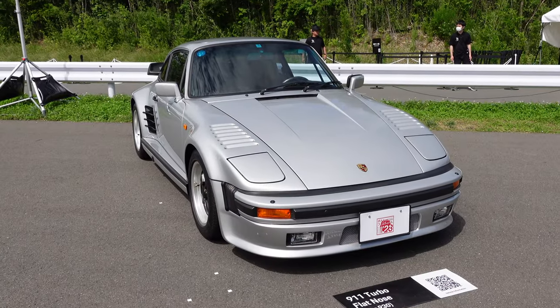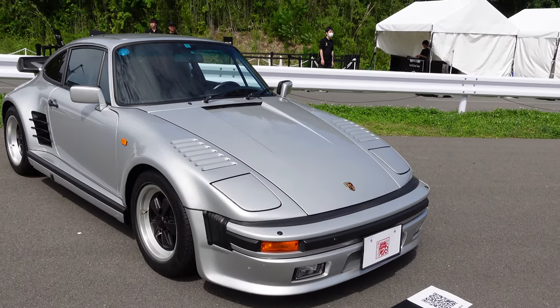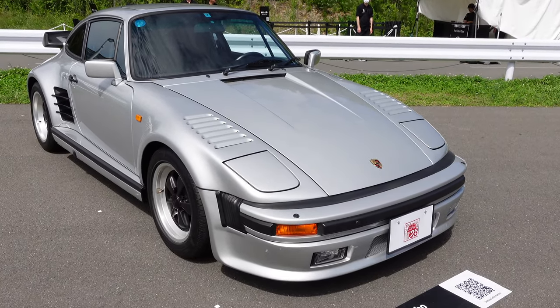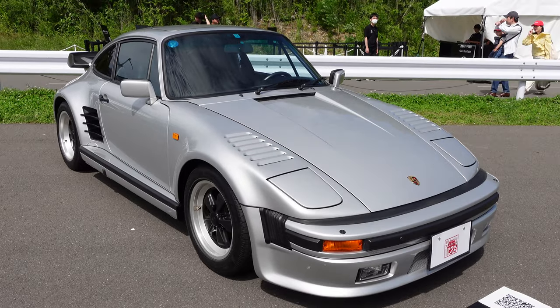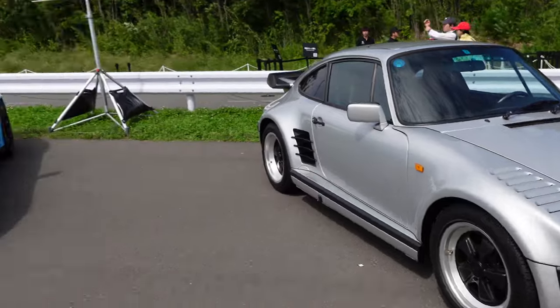Okay, at the main stage, guys. Very, very cool cars on display. Start with the 930 turbo flat nose, or the slant nose, as some of you may know it. Very rare to have that different configuration on the front. You can see the nose swoops down.